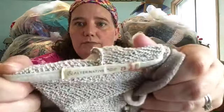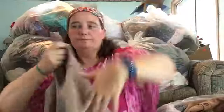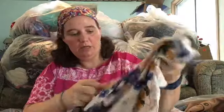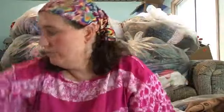Alternative, made in Egypt, size small. It's like a sparkly hoodie. Gray, purple, lavender, I don't know. It's another color I hate describing. Some things just look to me like gray in one light, purple in another. I don't see a brand on you, but you're pretty, so there we go.